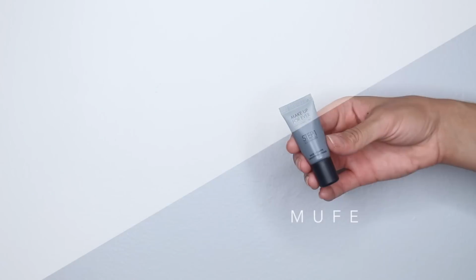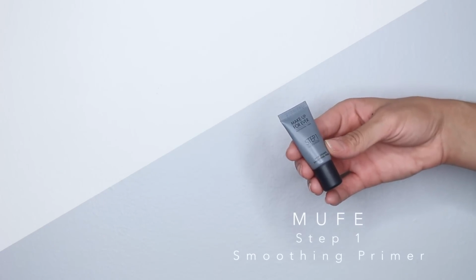This one is almost out. The reason I do like this one more is because I feel like it's more mattifying, and it's almost like a powder feel. It's hard to explain. It's not like powder or anything like that, but this one definitely feels a little bit more slick on my skin personally.